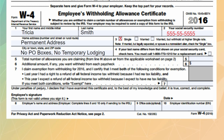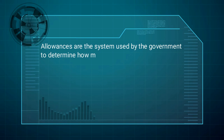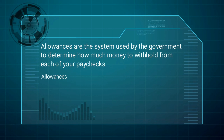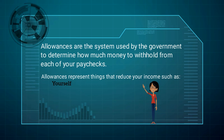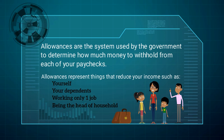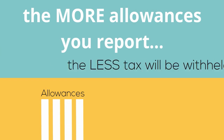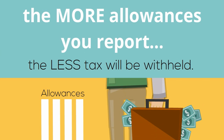Alright, now comes the fun part, allowances. Allowances are the system used by the government to determine how much money to withhold from each of your paychecks. Essentially, each allowance represents something in your life that reduces your income, such as yourself, your dependents, working only one job, being the head of household while married, and many more. The more allowances you report, the less tax will be withheld, which means more money in your pocket on payday.